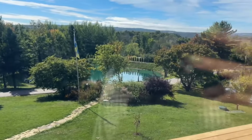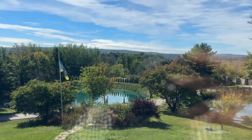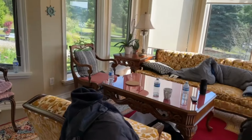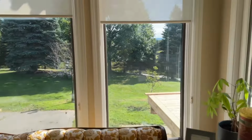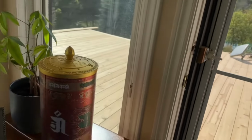Look at the beautiful view. Oh my gosh, it's amazing. And there is so far there's the door.